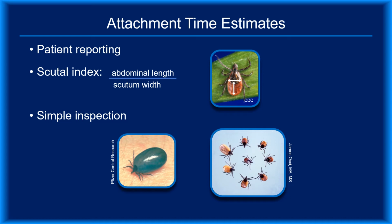But the clinical reality is that few physicians have the training or tools to estimate scuttle indices. The good news is that careful inspection and comparison to photos of fed ticks may be sufficient.